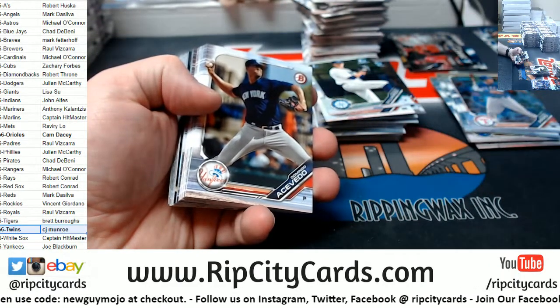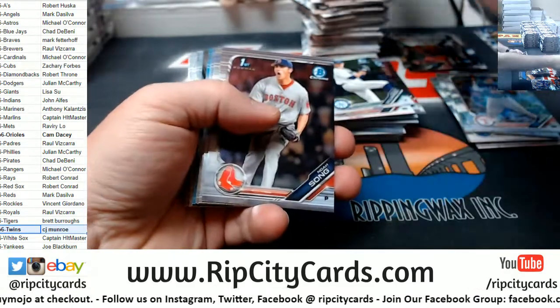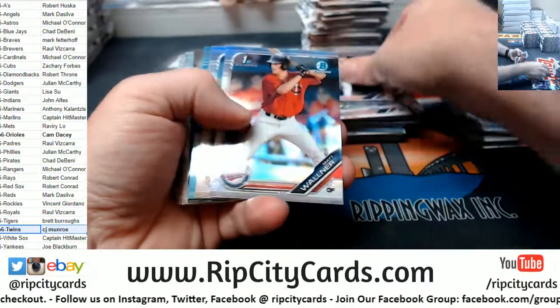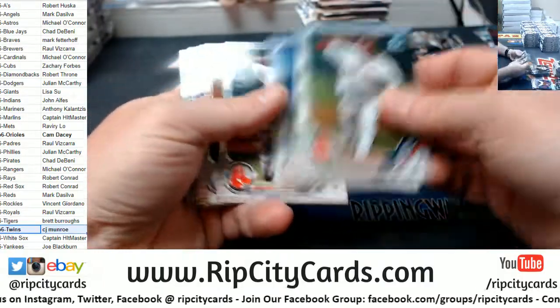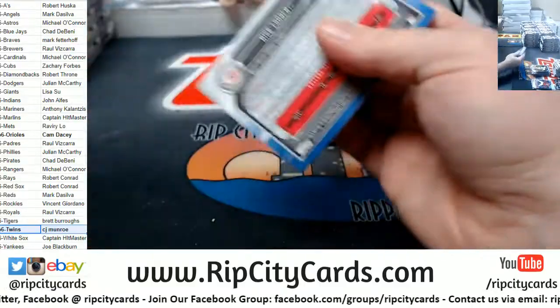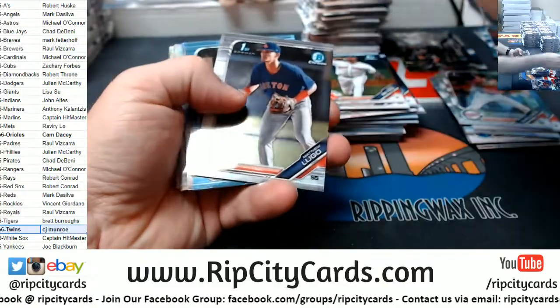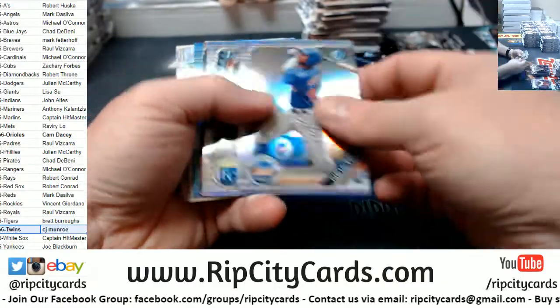The paper does not ship, Joe. All the chrome, all the refractors, all the inserts. The paper I burn at the end of draft season. Kelnick to $4.99 Mariners.